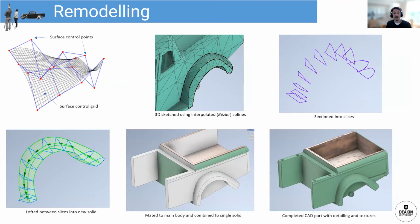For the more complex and organic surfaces, this was performed by tracing those control points as specified in the scan surface geometry, and then creating an interpolated splined or Bezier surface approximation across that control grid, similar to that seen in traditional timber buck metal forming in industry. This could then be lofted into a solid body and mated to the corresponding geometric face, and then combined as a single body with that existing part.